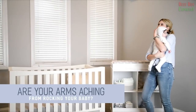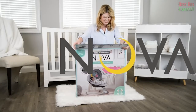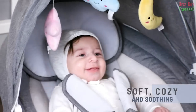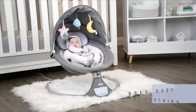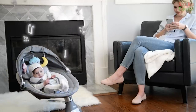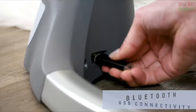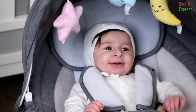Are your arms aching from rocking your baby all day? Introducing the Nova Jewel Baby's Premium Baby Swing. The soft, cozy seat and gentle rocking motion will soothe your baby instantly. Does your little one love music? The Nova features Bluetooth and USB connectivity options, as well as 10 preset lullabies to put your baby at ease.